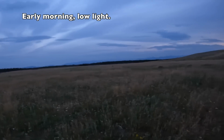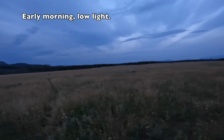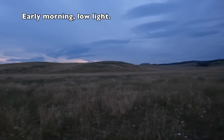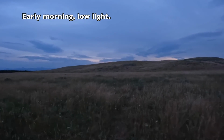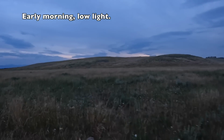Also today, it's supposed to be cooler. It might even rain, so that's why I chose today to come out here. The forecast says it's only going to get to 74 or 75 degrees today, which would really be nice. But we'll have to see.